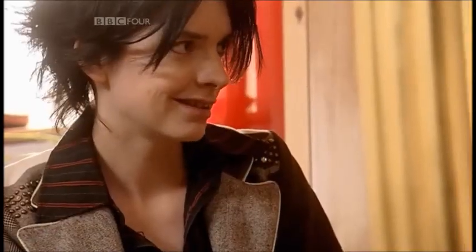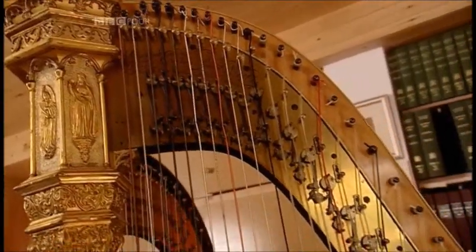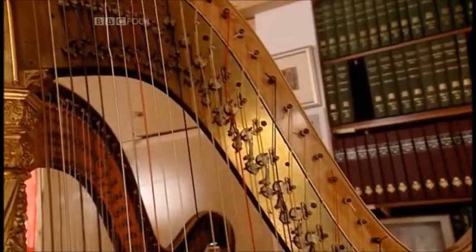This particular one is called a single action harp because you can only move the pedal once, from flats to natural or from natural to sharp. Okay. So now we move on to the Erard double action.